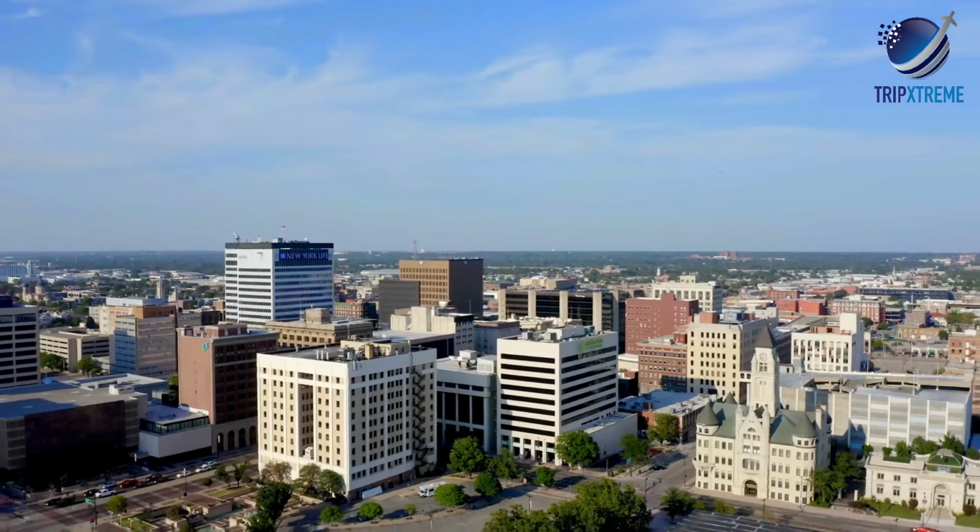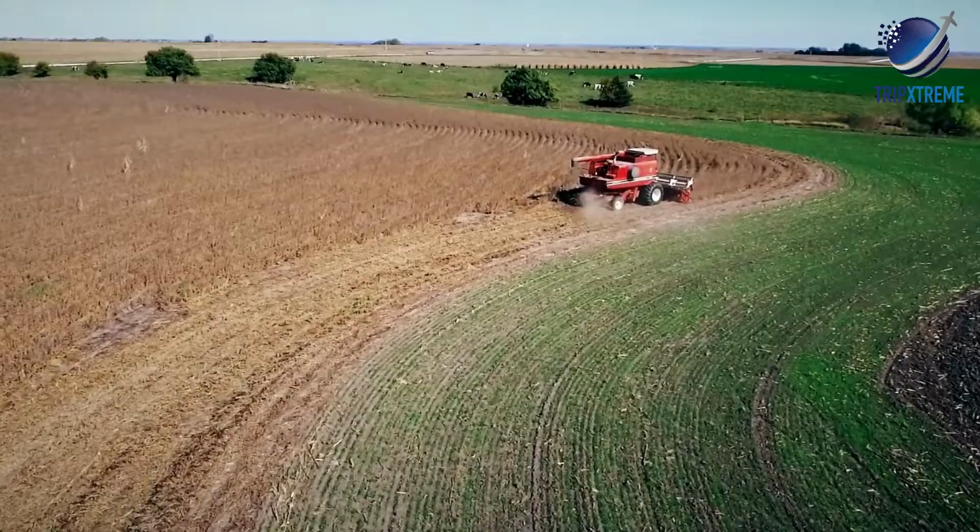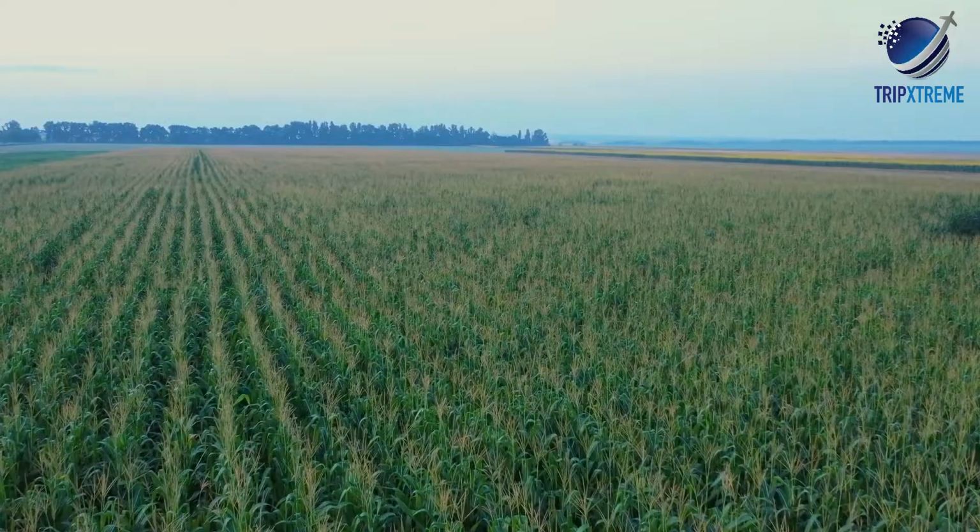The Midwestern state of Kansas is most famously known as the backdrop for the American film classic The Wizard of Oz. As the 15th largest state by size, Kansas is rooted in agriculture, as evidenced by the endless fields of wheat and corn and the Tallgrass prairies, which remain one of the state's most important natural treasures.